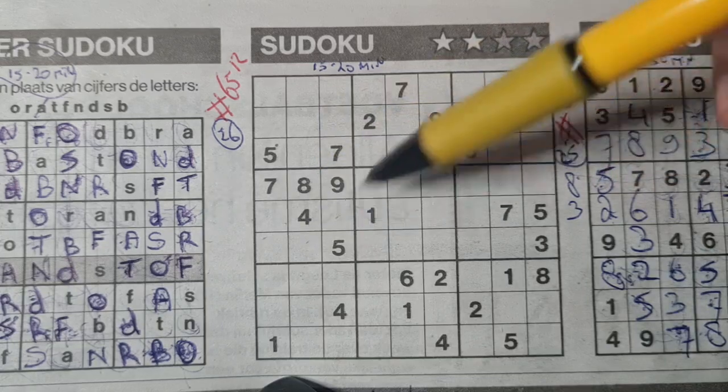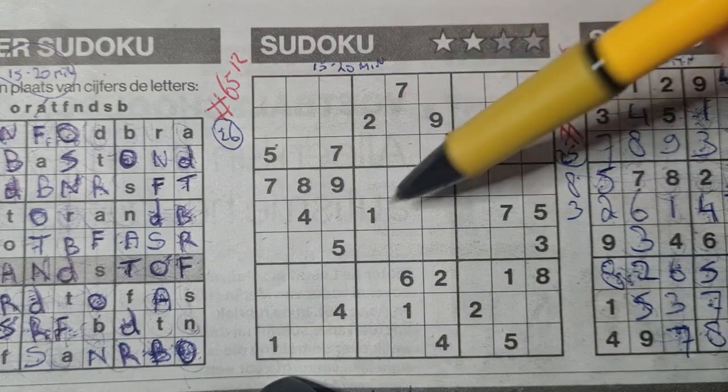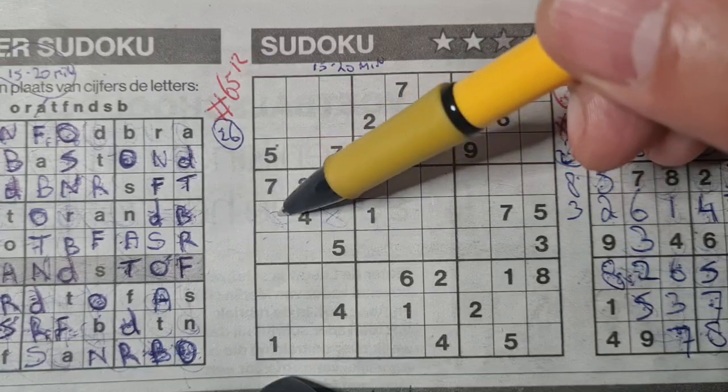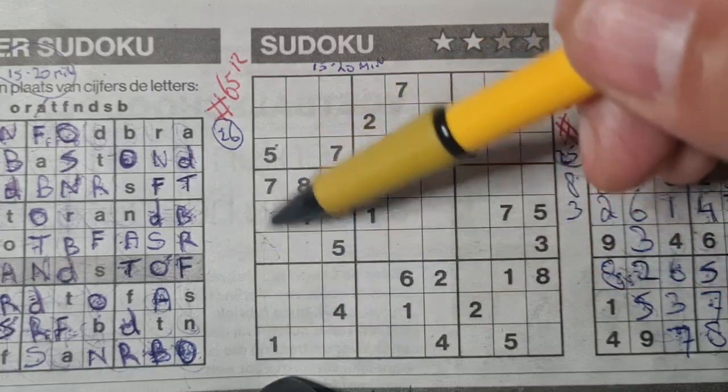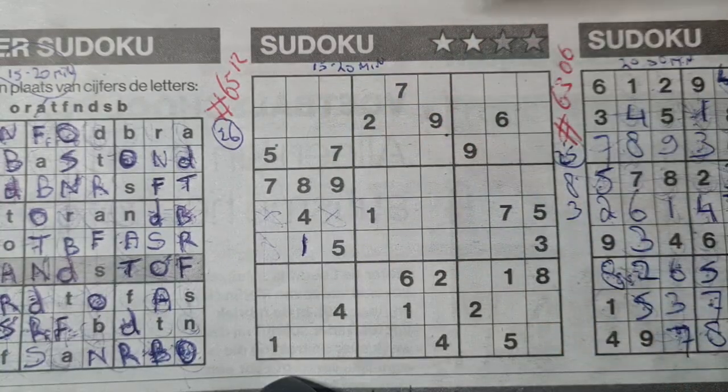4 missing numbers in this big square. One of the missing numbers is a 1. We have a 1 in the middle row, so no 1 in these two boxes. Here 1 in the first column, so no 1 in those two boxes. So 1 box left for the 1. Shoot there.